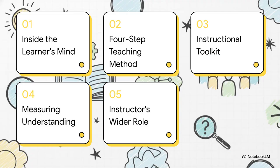All right, so here's our game plan. Our journey has 5 main stops. First, we'll dive deep inside the learner's mind. Then, we'll build out the essential 4-step teaching method. After that, we'll open up your instructional toolkit, figure out how to measure if any of this is actually working, and finally, look at the bigger picture, the instructor's wider role.